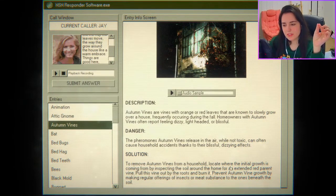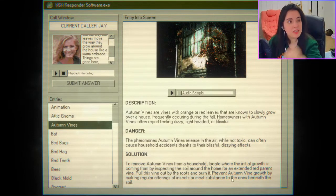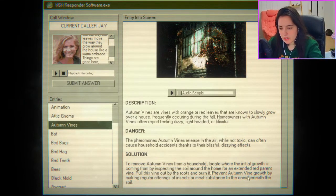Remove vines, locate where the initial growth is coming from by inspecting the soil around the home for an extended red parent vine. Pull this vine out by the roots and burn it. Prevent autumn vine growth by making regular offerings of insects or meat substance to the ones beneath the soil. Wait, to the ones beneath the soil? Is that the same people who, like Carol? The ones when she said that the ones below the soil are coming out soon?